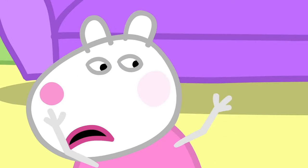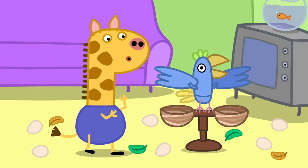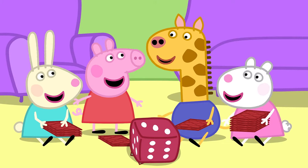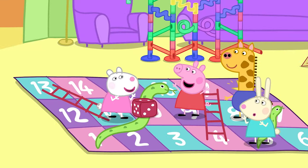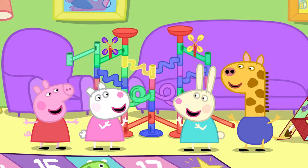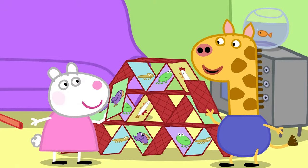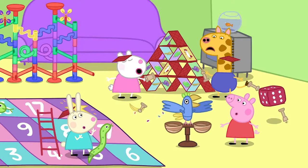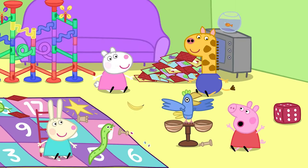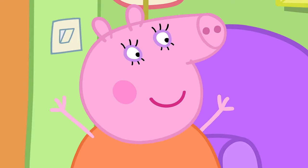It's going to pop up. I can't look. I know. Let's play Snap again. Snap. Snakes and Ladders. Peppa and her friends like swapping games. In fact, they like swapping games so much, they've forgotten who is winning. Peppa? I think we all won. Oh, my word. I think it might be time for a new game called Tidying Up.